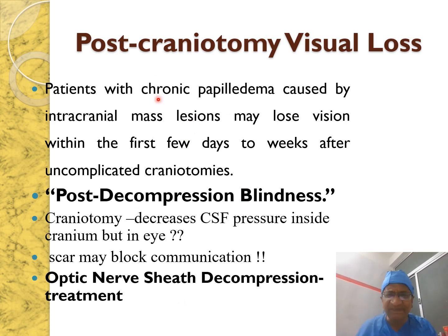Post craniotomy visual loss: patients with chronic papilledema caused by some intracranial mass may lose vision within the first few days after decompression. Decreased CSF pressure in the intraorbital space, and a scar may block the communication. So we may need to do optic nerve sheath decompression as a treatment.